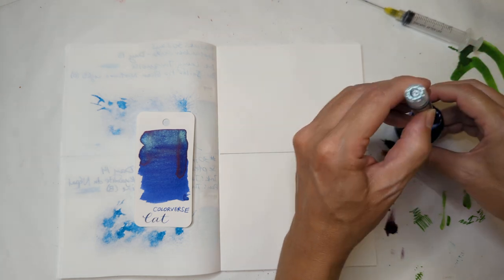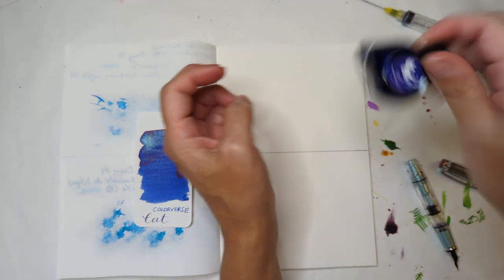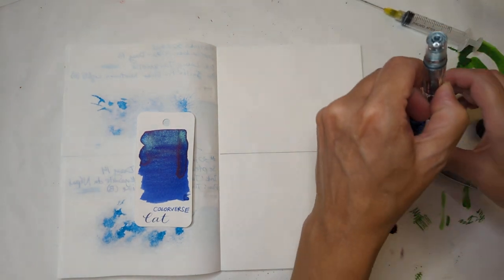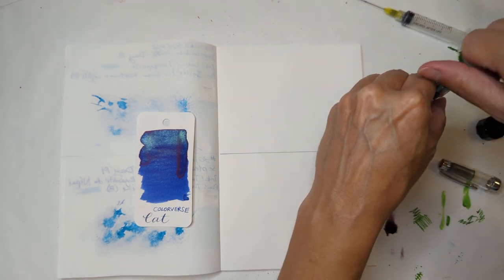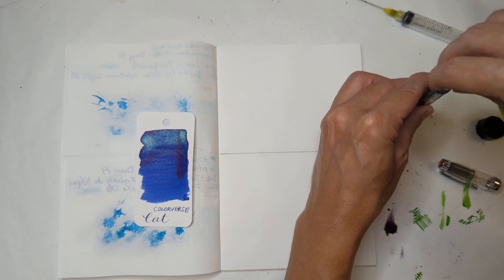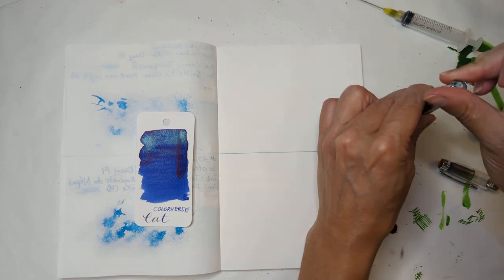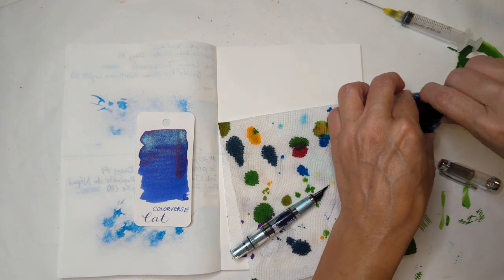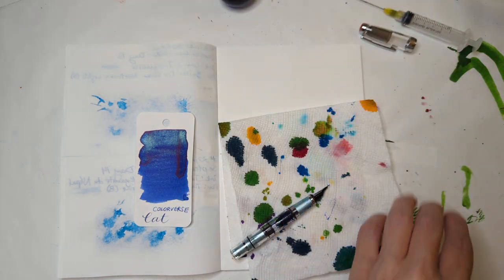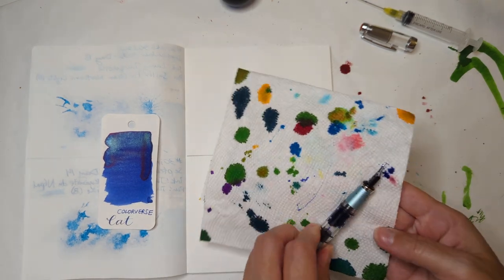So that didn't ink my pen. Let's try again. Nope. Okay. Pen inked. Great. Fantastic and perfect. Let us get the whatchamacallit, chromatography going.